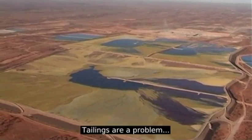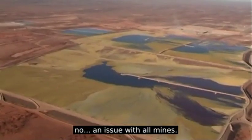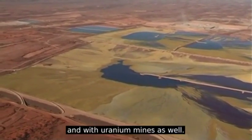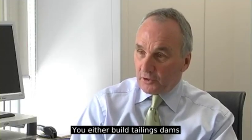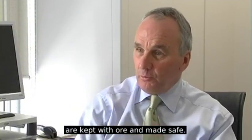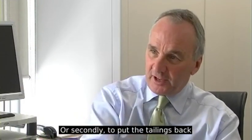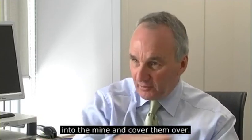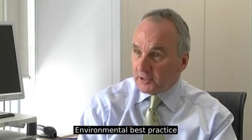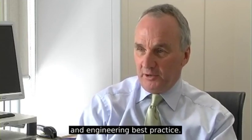Remember that tailings are an issue with all mines. So you have to manage tailings with all mines, and you have to manage tailings with uranium mines as well. And the two ways of doing that are either to build what are called tailings dams, which at the end of the life of the mine are capped with ore and made safe, or secondly, to put the tailings back into the mine and cover them over. Both of those ways are best practice, engineering best practice and environmental best practice.